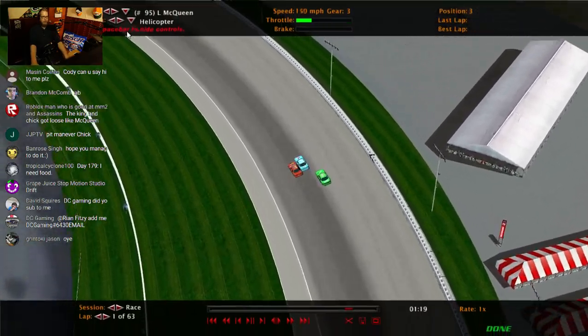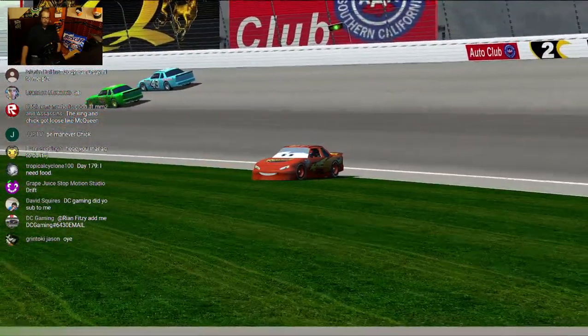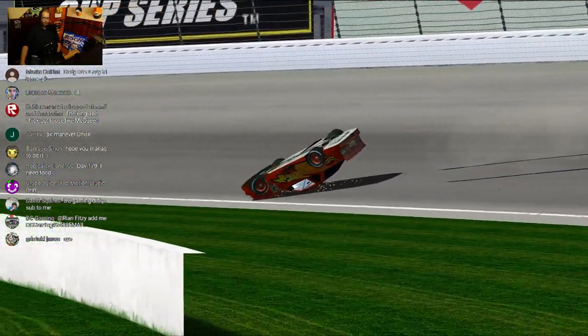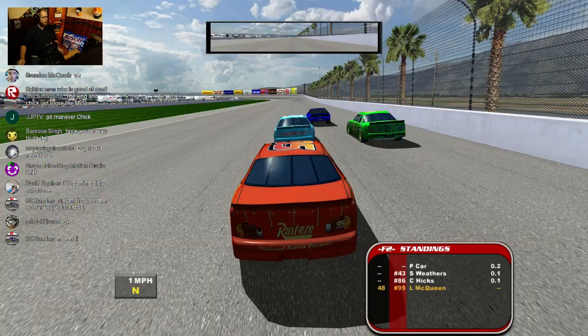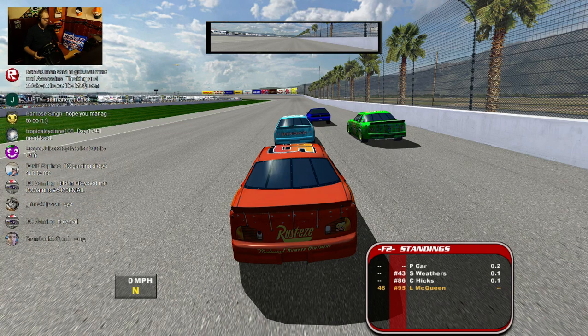And that was probably the world's slowest rollover. Close to maybe Kyle Busch's in the 2015, was that 15 or 16 race, the Daytona wreck where he went upside down in the Coke Zero 400. Drivers, start your engines! Up and over.